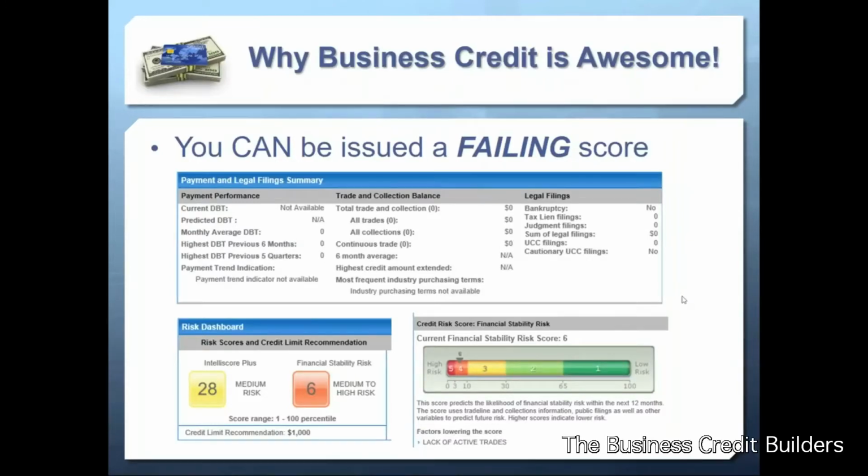We pull reports all the time, and every time I see a score of 27 to 29, and a credit limit of $1,000, I know this combination means that we're dealing with a company that has no credit. And unfortunately, these are a lot of people that come to us. They go to their bank to get a credit card. They go to their bank to get a loan or a credit line.